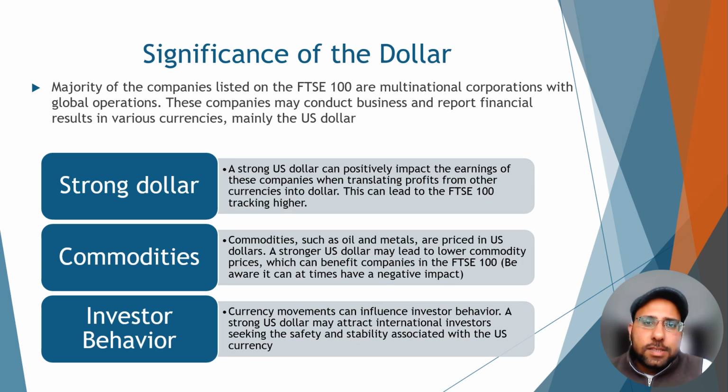So companies overseas, their earnings can translate to performing very well. If we talk about a strong dollar, that will have a positive impact on companies that are based here in the FTSE 100, and that naturally tends to drag up the FTSE 100. So if we have strong data, for example, out of the US, such as non-farm payrolls, and more jobs were created, that naturally tends to lead to a stronger dollar. So the dollar rallies against a lot of its peers that it may be tracked against. And that being said, the FTSE 100 tends to go up.